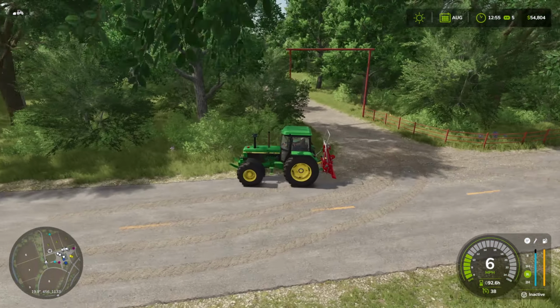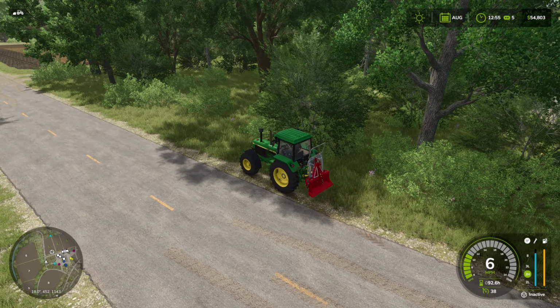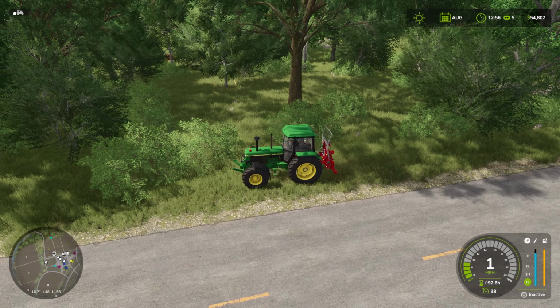Now, these trees along here, I want to clean up some of the trees. That tree, that big one right there, I'm going to take out some of these big ones. We can actually clear some space in this area, probably to put some more production stuff.